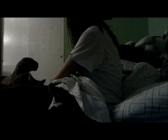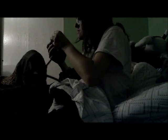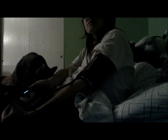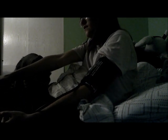But I snuggle him a little bit, and I check my blood pressure and my pulse once again. I will also check my vitals throughout the day depending on how I'm feeling. I didn't this day because, like I said earlier, I've been sick for so long, I kind of know my body. But I don't hesitate to take my pulse if I need to. I can just take my pulse. I don't have to use a pulse ox or a blood pressure cuff. The blood pressure is more or less if I'm feeling really crappy, and the pulse ox is if I can't breathe. But I do use them both every night just to be sure.